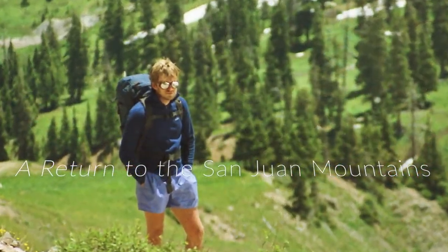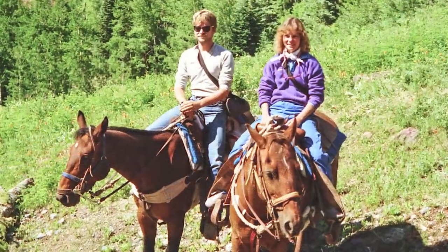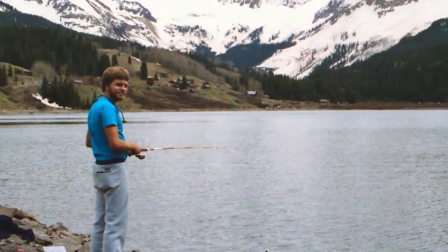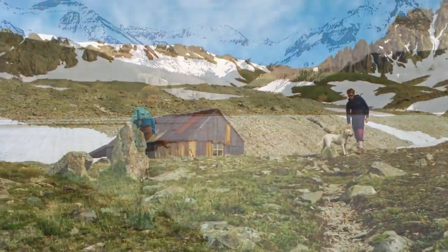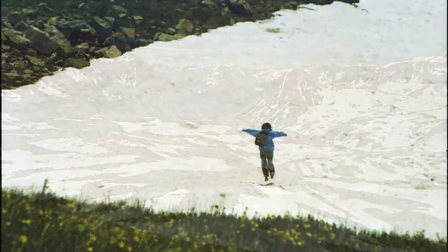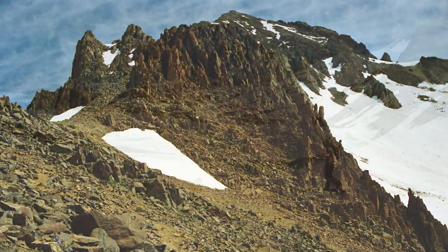This area in southwest Colorado is one of the most beautiful in the country, at least in our opinion. In fact, 30 plus years ago, when we used to live in Phoenix, Arizona, we'd come up here in the summertime to escape the heat, to enjoy Mountain Film, 4th of July, and getting up into the high peaks. Having lived in Florida for the last 20 plus years, this was a little bit of a homecoming for us. And this time we brought our daughter to show her the area that we came to love so long ago.